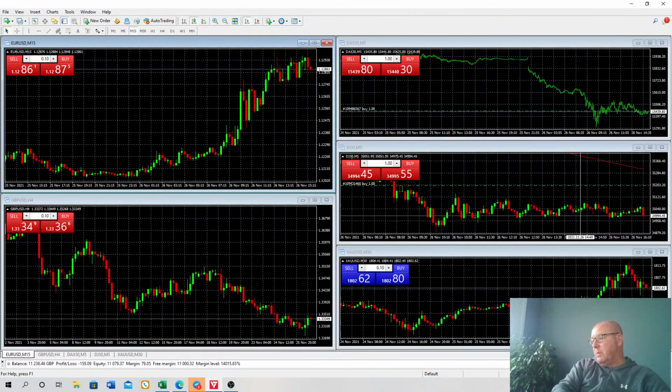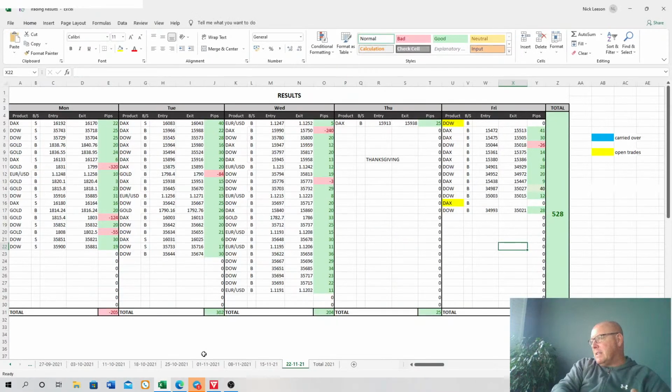But if we open up the trades for the week, I'm going to have had a nicely positive week, 528 pips at the moment with the 2 trades open. The Dow is about 200 pips against me at the moment, so I'll make sure that I put a stop in on that reasonably quickly. So it could be anywhere between 200 and 600 points of a return. But it was a fairly difficult path in terms of getting there.